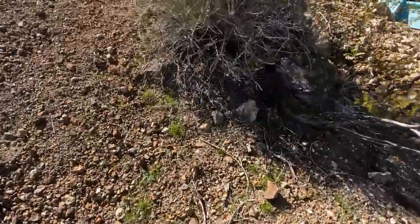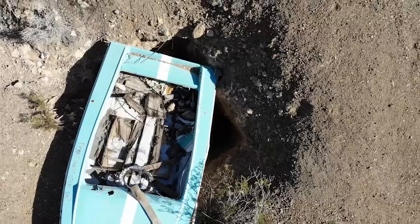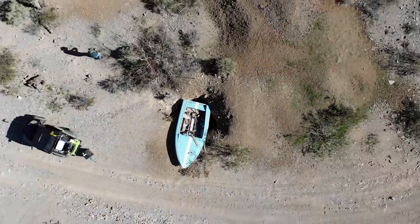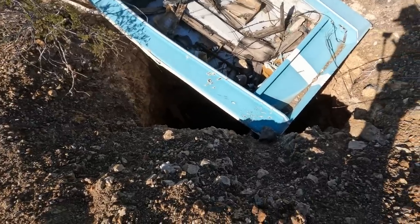We'll call this the boat mine. Huh, sweetie? It's the boat mine. We're not sure who brought this boat all the way out here, but they used it as a plug over the shaft, and they dumped the trailer down in the other shaft as well. Not a very deep shaft. I'd say maybe 30 feet.